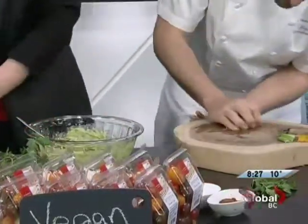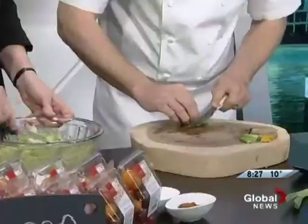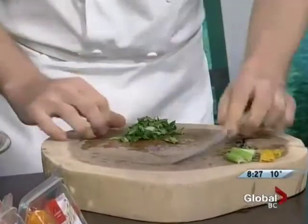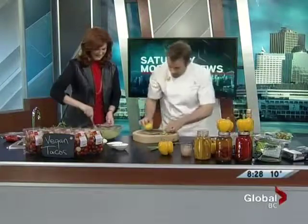Don't you love my cutting board? I love your cutting board. It's pretty cool, eh? Some scallions. Of course, the recipes are available online if you want to go and see Windset Farms. I think your website, also, yeah, we'll post it. Where did you get that cutting board? It is very cool. I made it. Well, we made it, I should say.